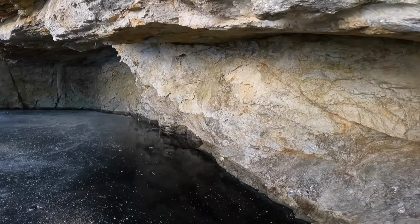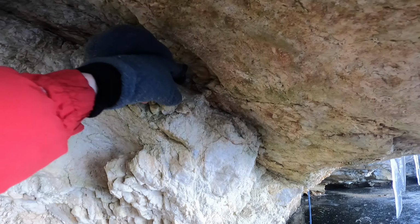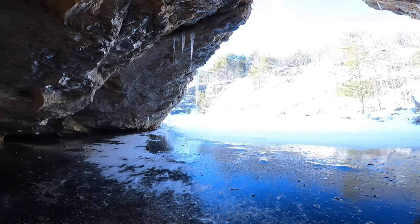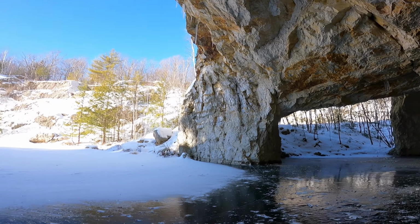And what was on this side? Nothing, just tied off. Huh. Somebody having fun, or was there an actual purpose? We'll never know. Oh, look at that. Giant pillar.